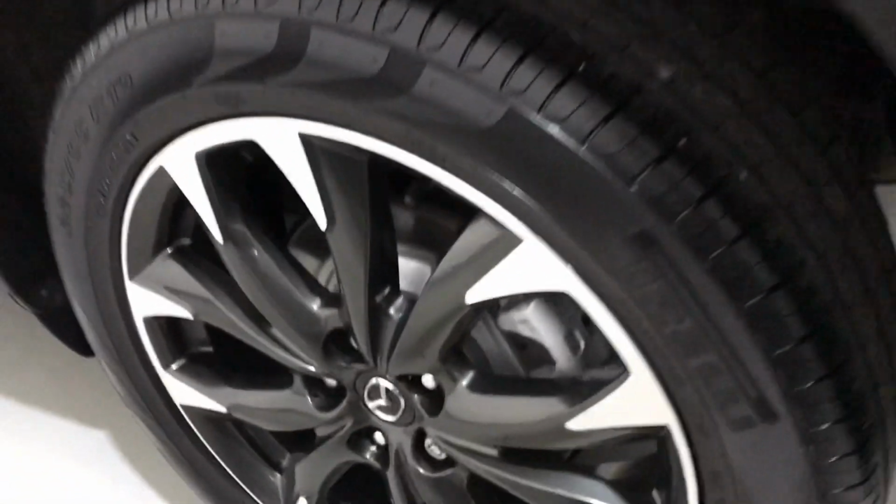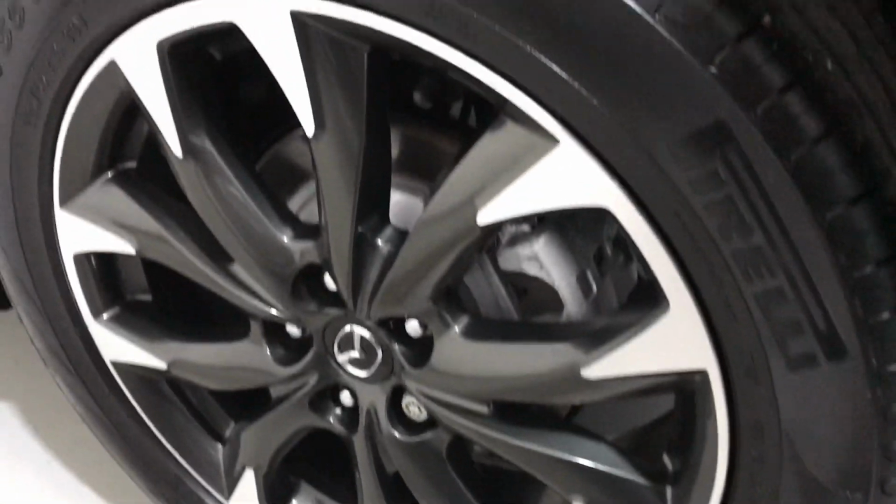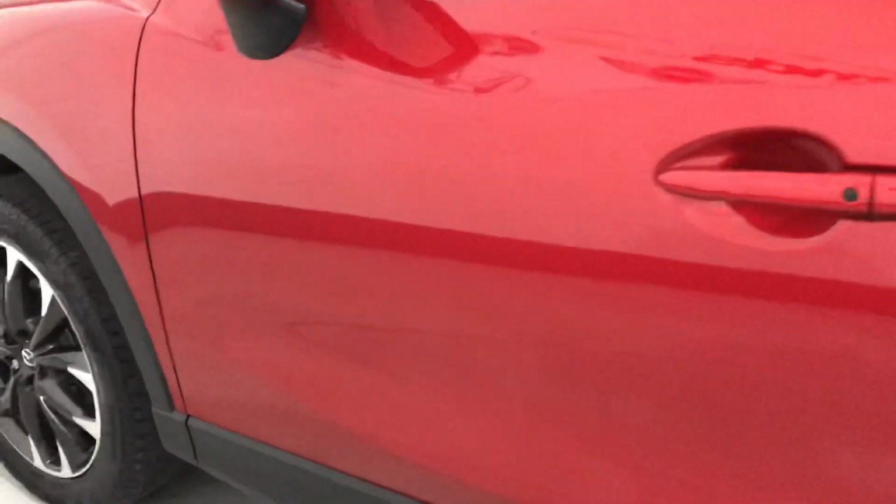Alloy wheel at the passenger side, same as others, fabulous condition. Unmarked, decent level of tread as well. As we look down the side, you can see there's no dents or scratches. No chips down the door edge.